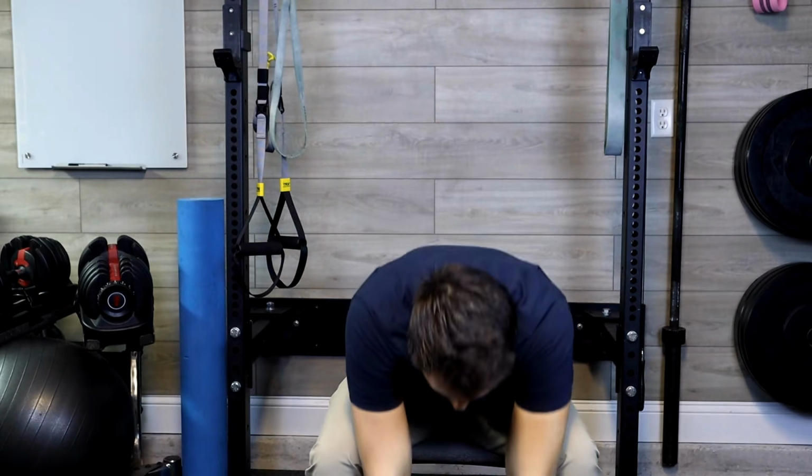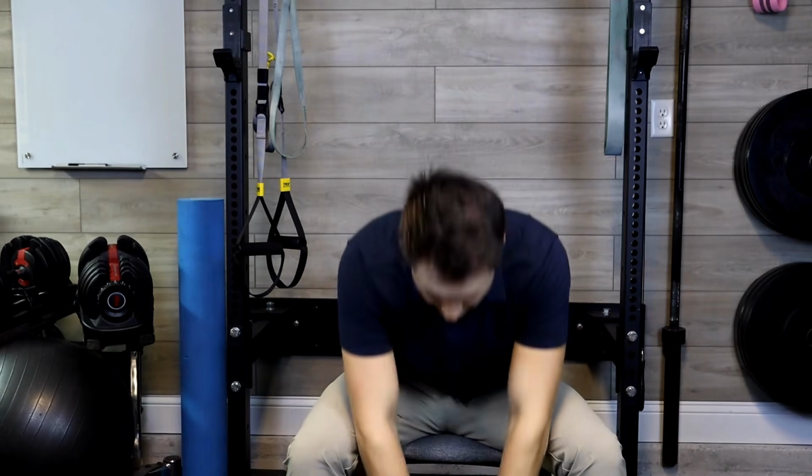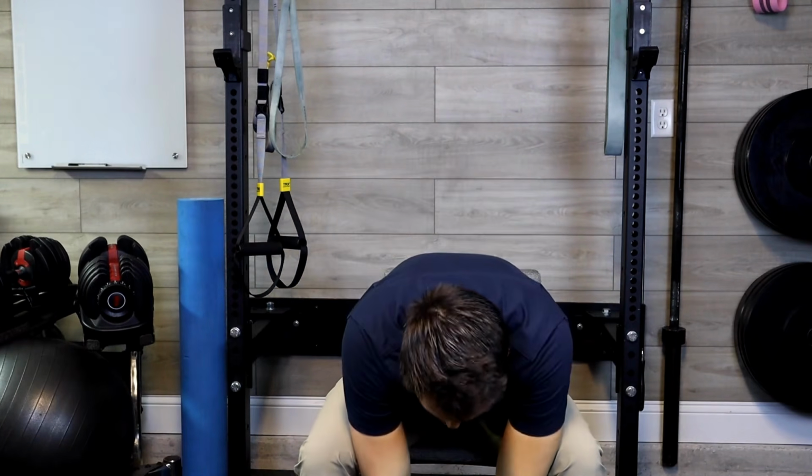I know it's simple, and I know it's probably not the most fun exercise to watch here, but it's very effective. Make sure those legs are spread out. Make sure you round out your back. What that's doing is not only stretching your hips, but it's also improving the space in your lower back. It's flexing things forward and opening things up for you.